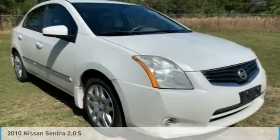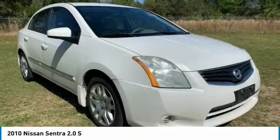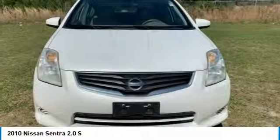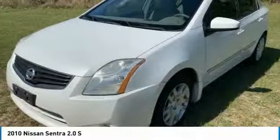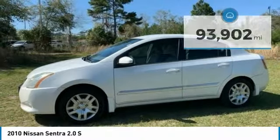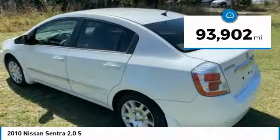2010 Sentra. With its spacious and versatile interior and stellar fuel efficiency, the Nissan Sentra is the obvious choice for anyone who wants to enjoy a stylish and comfortable ride, and is priced below $5,000. This vehicle has less than 95,000 miles.